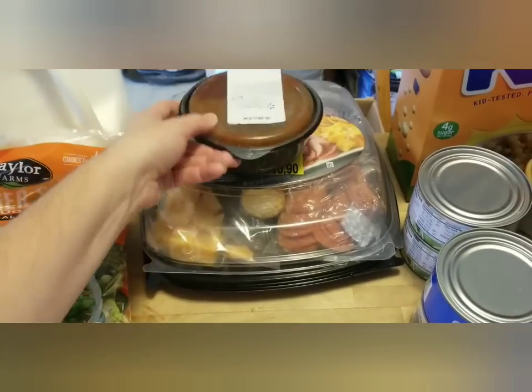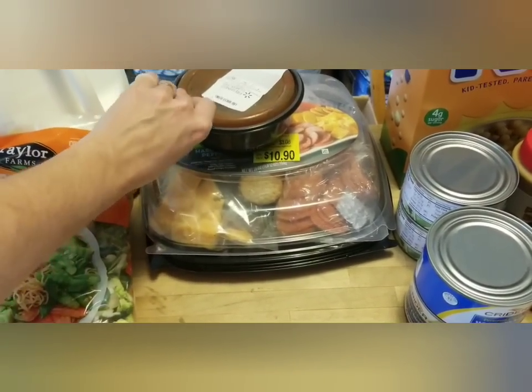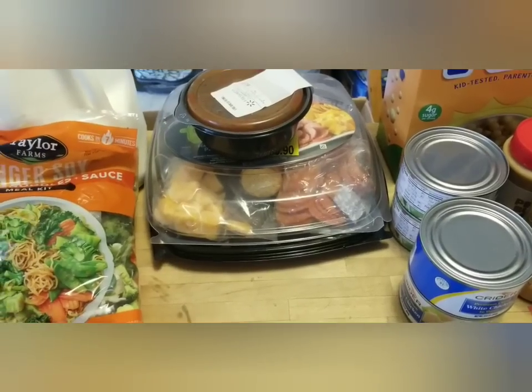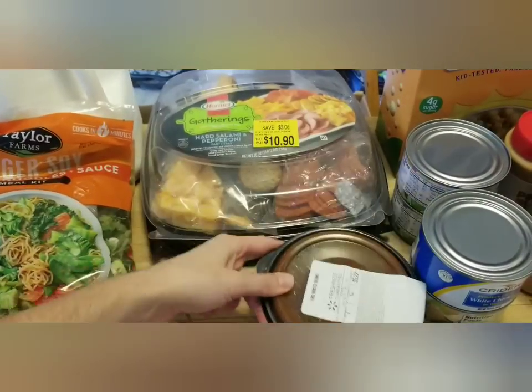There is a container of leftover baked beans from Walmart, and they had mashed potatoes, mac and cheese, corn, several of those. So I picked the baked beans because I knew that was something my kids would eat.